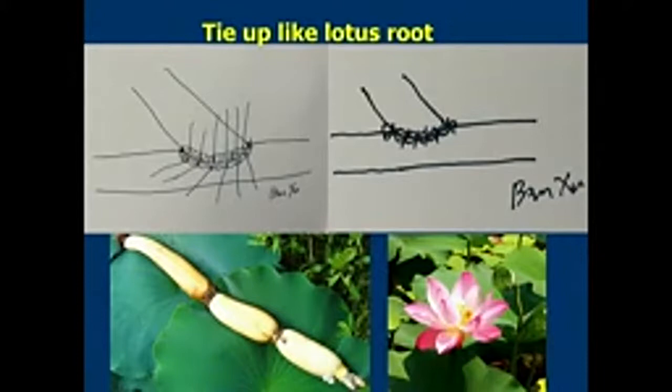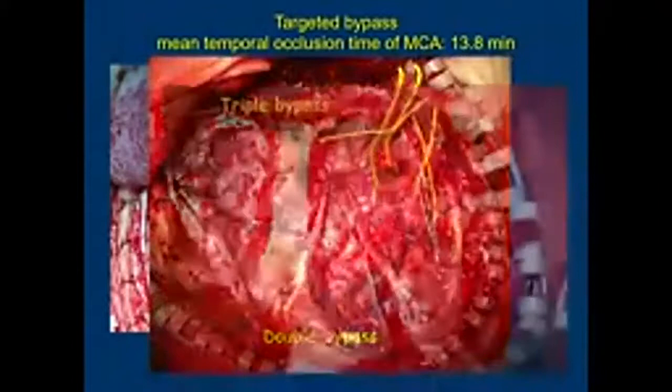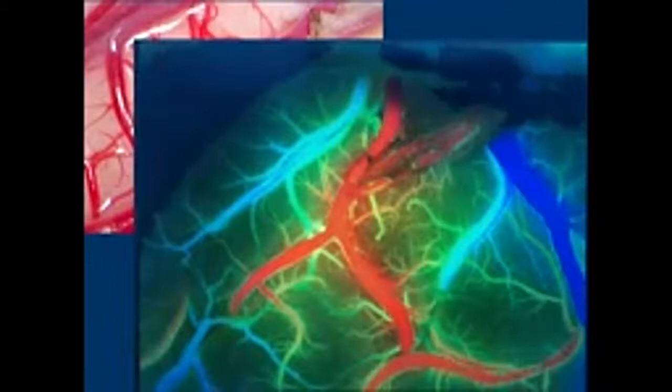Sometimes we can also use a long segment of a parietal branch, create a cut in the middle, and then make a double barrel bypass using a single branch of STA. So the targeted bypass means we make the recipient artery in the ischemic area, which makes sure the delta P is large. And this is single bypass, double bypass, even triple bypass. The bifurcation of the recipient artery can distribute the blood flow more quickly. So for some like this with a good MCA network, I normally choose the recipient stoma near the bifurcation. A similar one: we can see it can distribute the blood flow from the donor artery very fast.